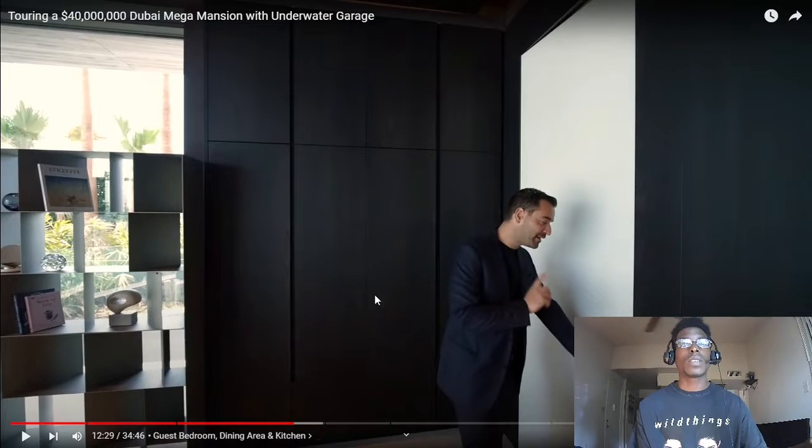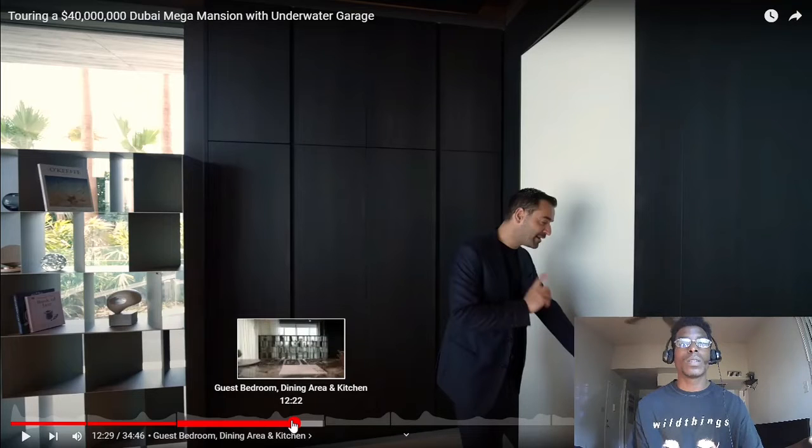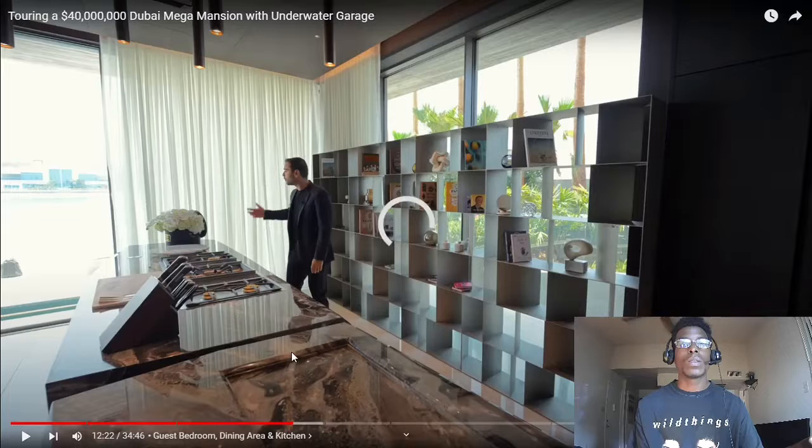That's interesting how it's kind of like a bookshelf behind the kitchen. That's pretty interesting. I never seen a design like that.